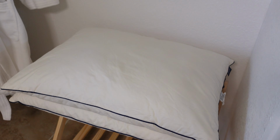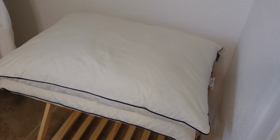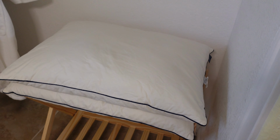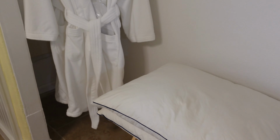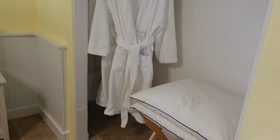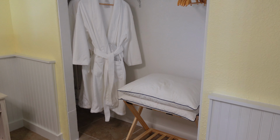Now these pillows right here, they're not going to stay. They're just extra pillows for the sofa bed that we have. And I will be putting those in storage for our guests if they want to use them later. But I don't want you to think that I just have raw naked pillows laying out there. But anyway, this closet, we figured down the road, what we may possibly do is go ahead and customize the doors.